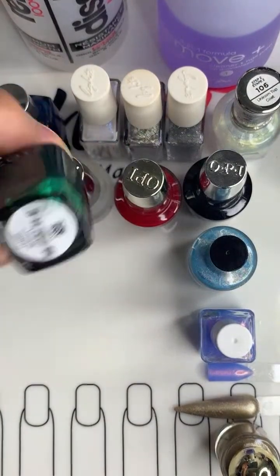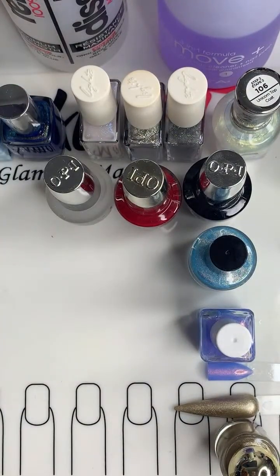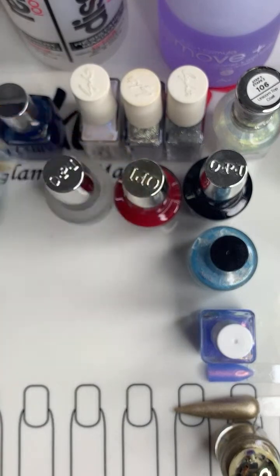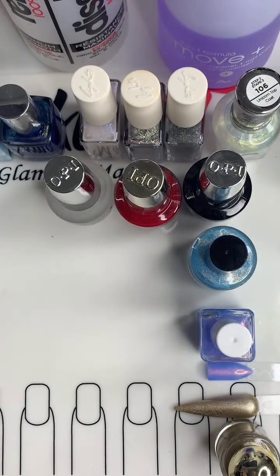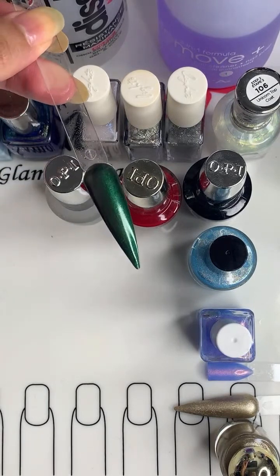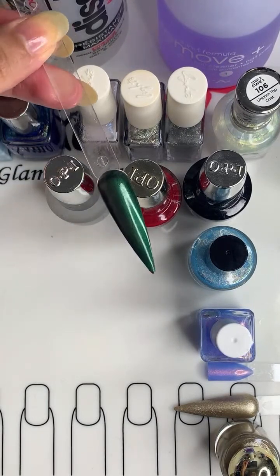So let me give you the name. Here I am holding the bottle. The least I could do is tell you what it's called. So it's called Regina, or yeah, Regina. And this is the swatch for it. I have it over here. Look at that one. Really, really pretty.